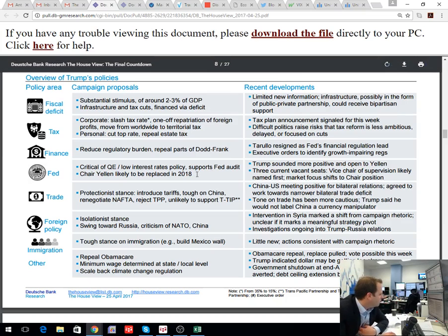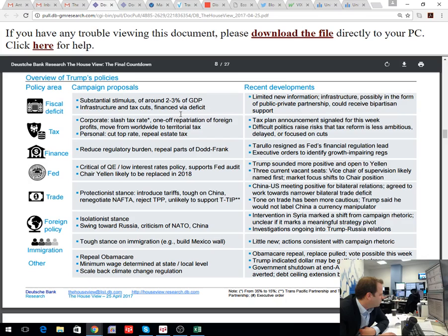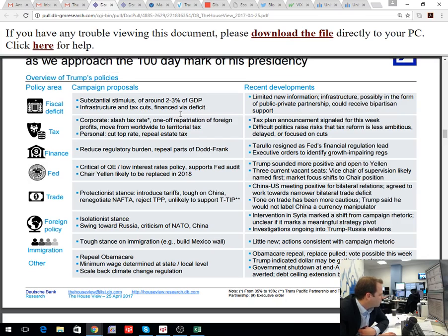But most of this stuff at the top, of course, he's got nowhere with. There's absolutely nothing on the infrastructure spending, and now we're not expecting that until next year at the earliest. This was supposed to deliver a boost to economic growth. So limited new information on that first one.